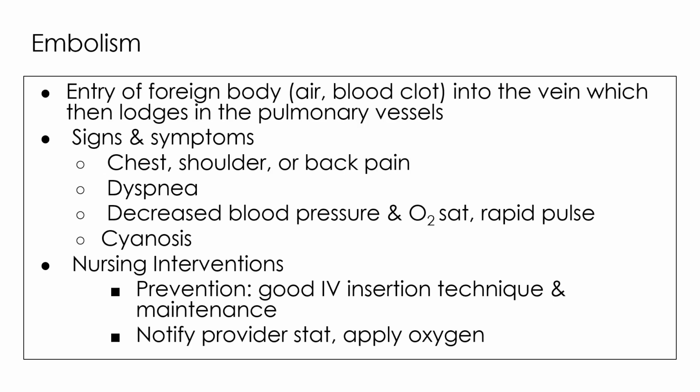We talked about thrombus, so let's talk more about an embolism. An embolism is the entry of a foreign body, such as air, blood clots, broken IV catheters, into the vein, which then lodges into the pulmonary vessels.